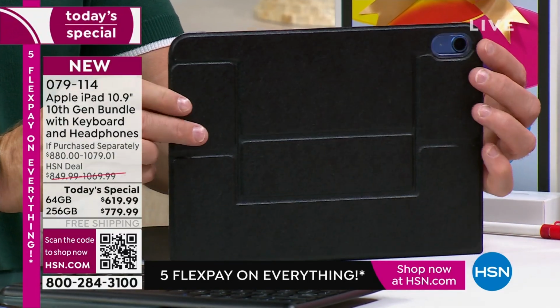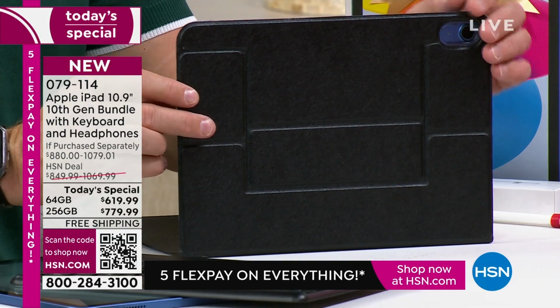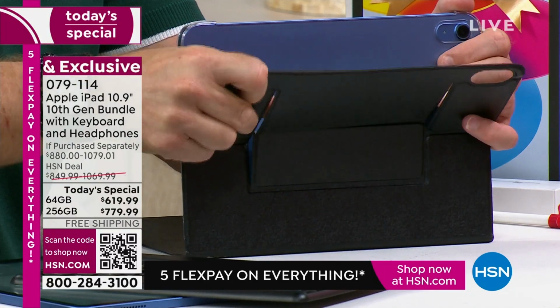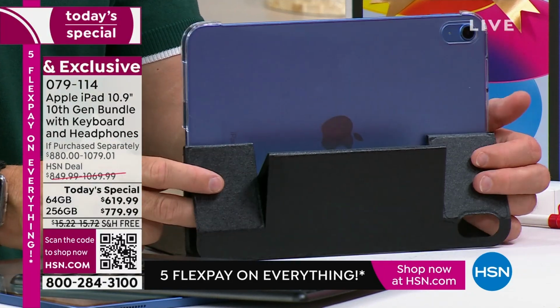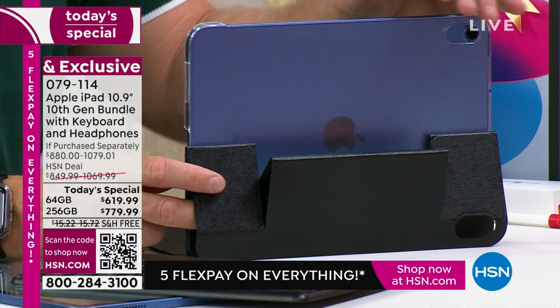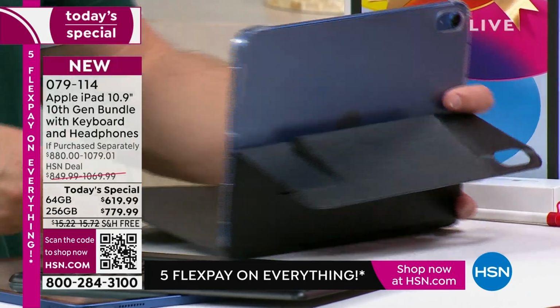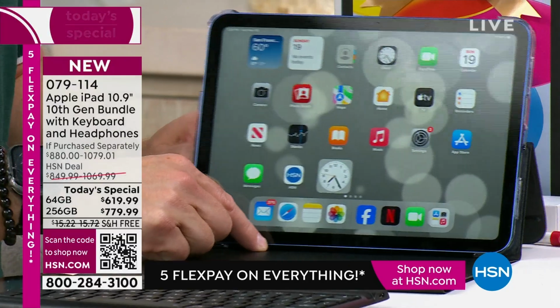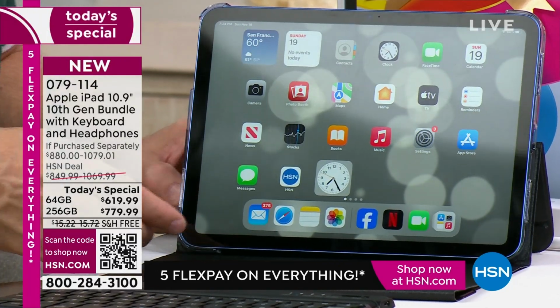Yes. Normally our cases would totally enclose the iPad so you can't even tell. We've designed it so it's translucent in the back. So what does that mean? When you are at the coffee shop or the office with the blue, with the pink, people are gonna know. Yes. You have that 10th generation. You have that latest iPad out there. And that might be vanity, but you know what, that's okay.